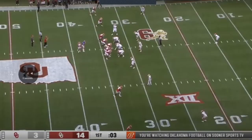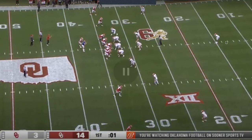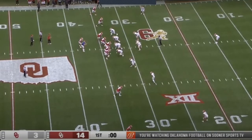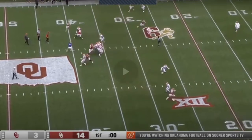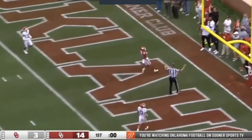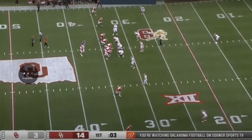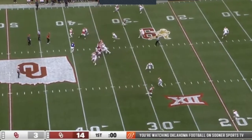I mean, this is simple, right? No one's over Marvin Mims, so someone's probably dropping underneath him here, which they do. Dylan Gabriel only has to read a single high safety, which he does. Look at his eyes. Robert Jennings escapes to play over the top of number one. Marvin Mims runs the seam, touchdown, Oklahoma. Really simple. Comes back and hits it. It's not going to be that easy in a game, but there's your process, and we're through the first quarter.